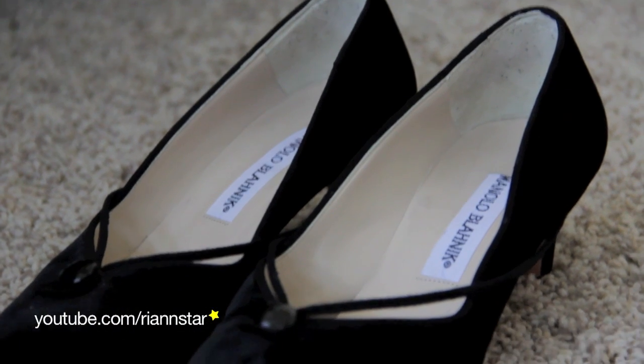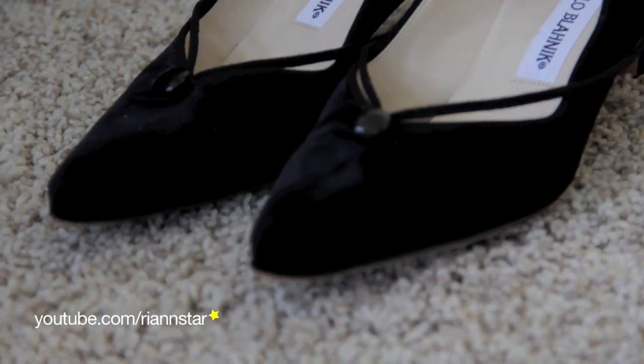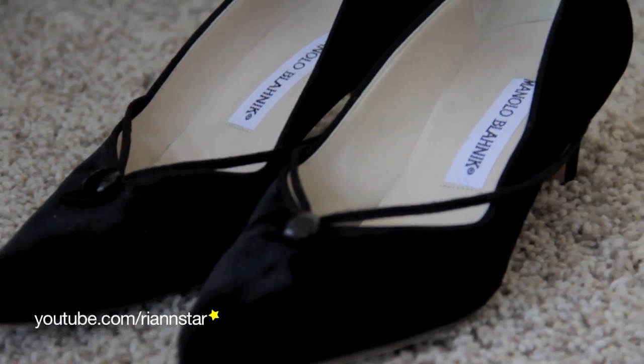And I saw that there were 4 pairs of shoes that were 5 to 5.5, and so I picked up this pair and I saw that they were Manolo Blahnik, and I freaked out a little bit, and then I found out that they were only $50, so I freaked out a little more. And they are this beautiful velvet. The velvet is in perfect condition. The insides don't look very worn. The undersides look worn. I don't know what that is, but I'm going to clean it off after this video because I just discovered it.